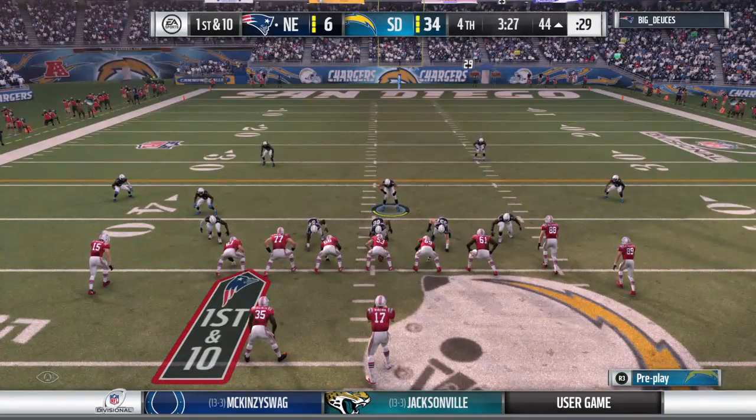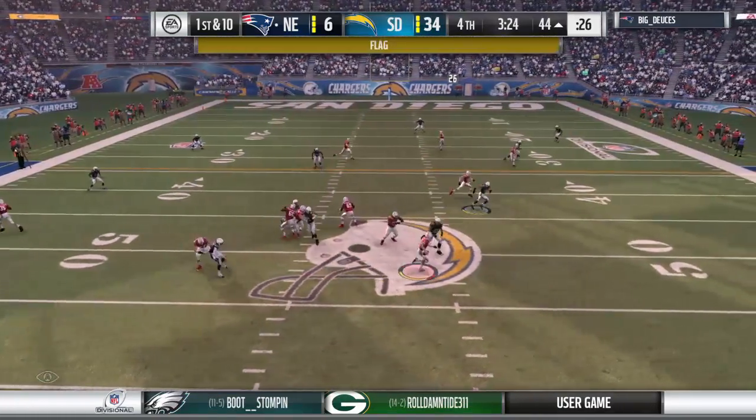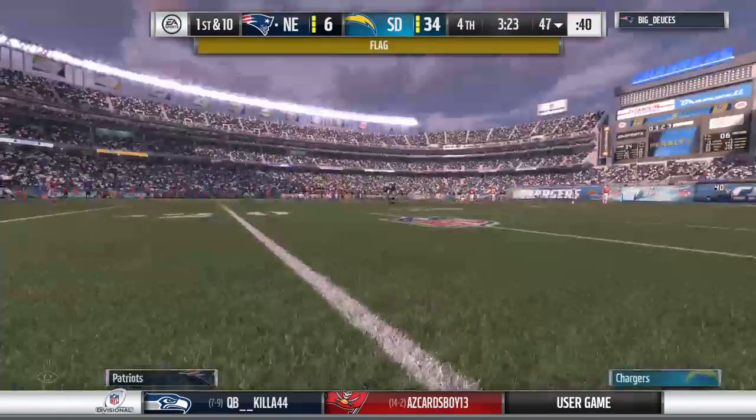Put it mildly, that is so frustrating because that signifies there's a drive going on. You're in a good spot, great place to run some of your... And he can't find anywhere to go with it, and he goes down.